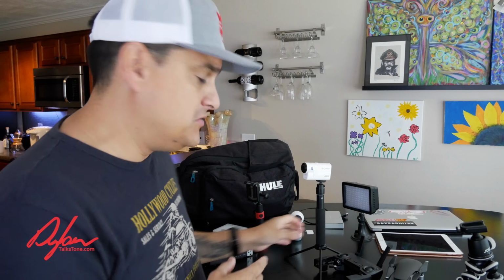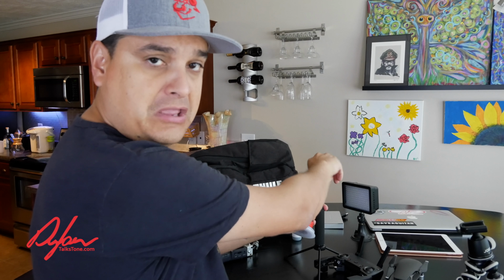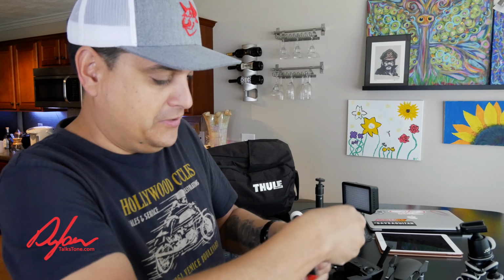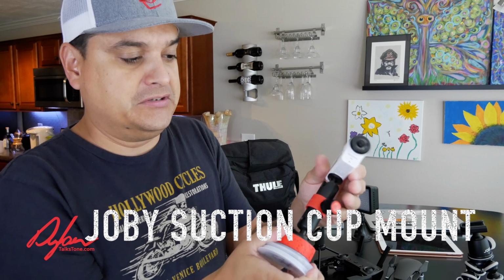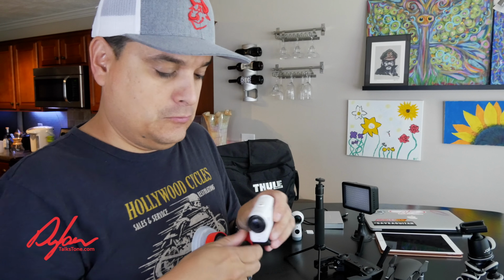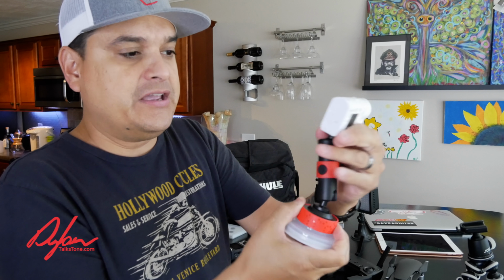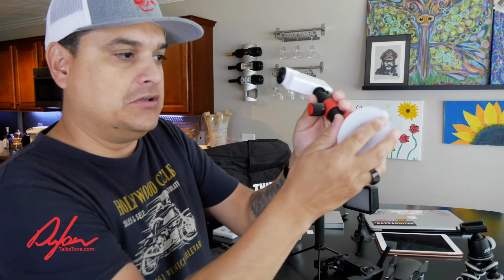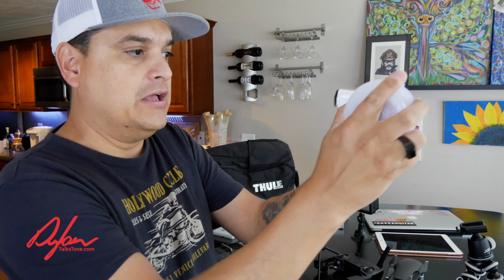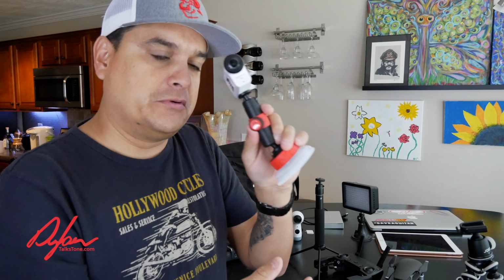One of the ways we use that is with this right here. Take this little camera and put it on top of this Joby mount, and we can actually suction cup this to the vehicle, to the roof of the car, to a refrigerator, to make it really super versatile. Anything around you that you can actually use to mount this camera to, and it's super handy.